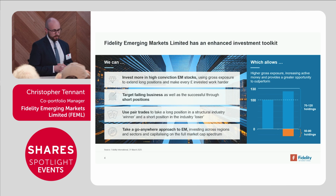And finally, we have around about 175 analysts at Fidelity, and so a huge research team available to us, and that enables us to go right down the market cap spectrum, particularly in an investment trust, a closed-ended product where liquidity is less of a concern. We're willing to invest in small caps where we see some of the most exciting growth opportunities in emerging markets.